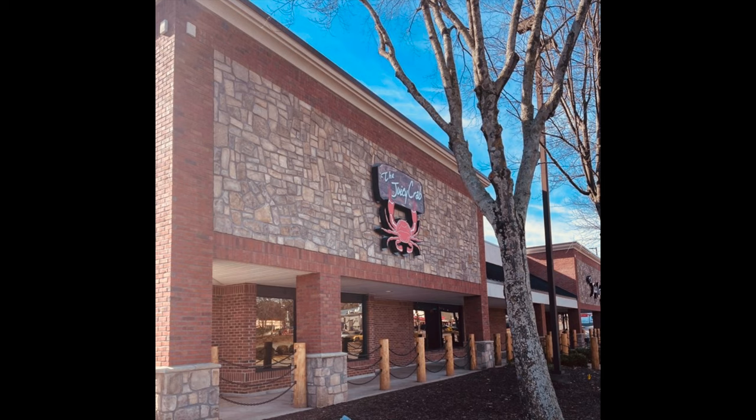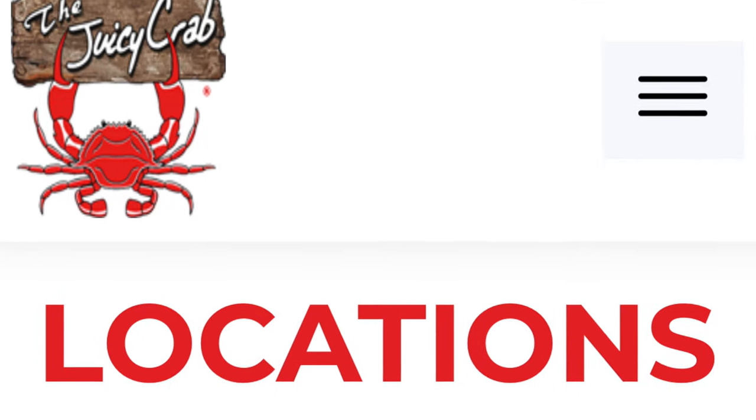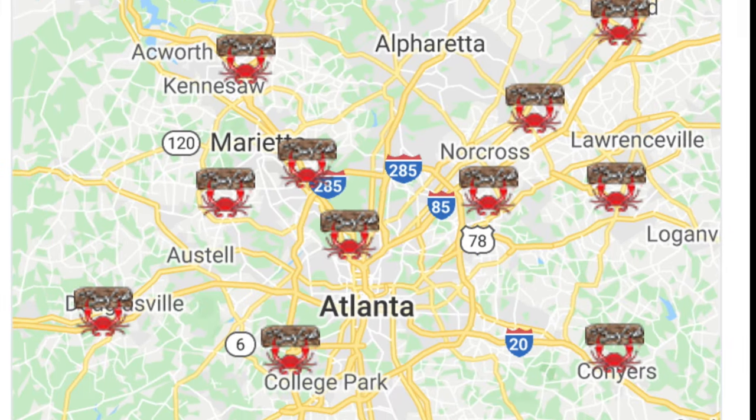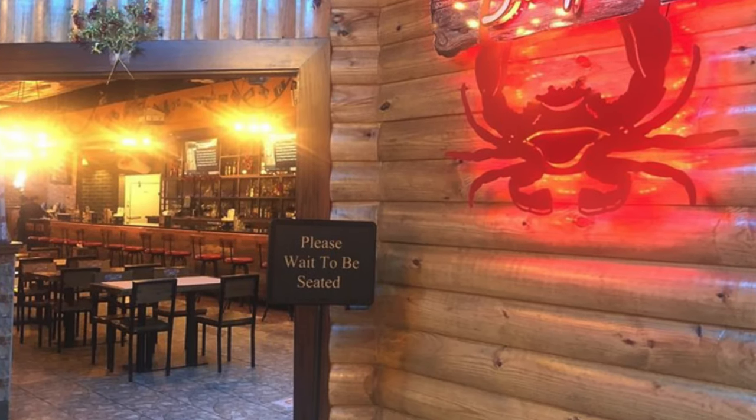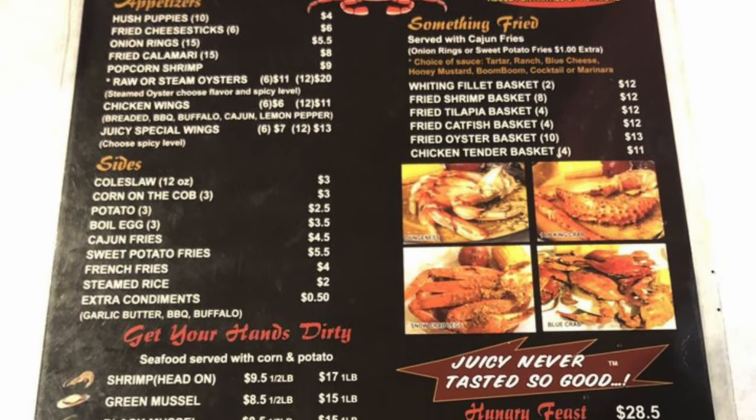Juicy Crab. So this is one of my favorite spots to come grab a seafood boil. Y'all, they have multiple locations, but I've been going to the one near my house, and that's the one in Howe Mill, and the food there is delicious. And here's a quick look at their menu.